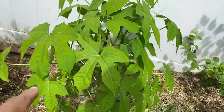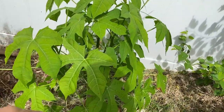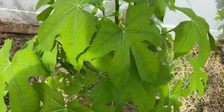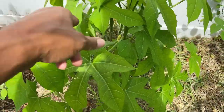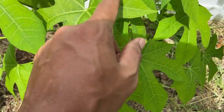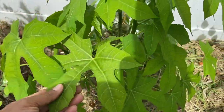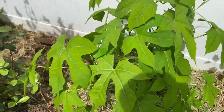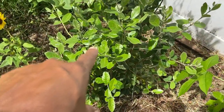All right, this tree over here is called chaya, tree spinach. So all these leaves are actually edible. It's another heat-loving crop. I should have added that, but I'll do a video separately just for this. Yeah, so this is chaya. Tree spinach. Yep, there's another pineapple guava over here.